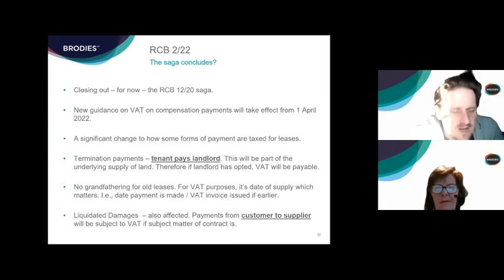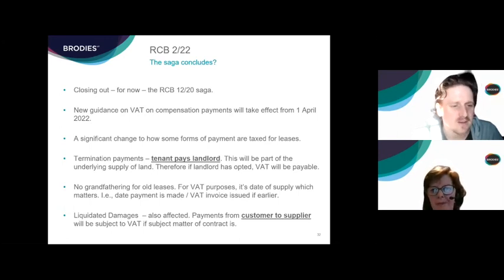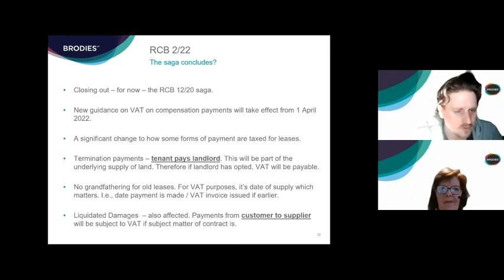First up, termination payments under leases. This is the major one. This is where a tenant pays a landlord to terminate the lease. In the old world, if that payment was accounted for in the terms of the lease, it was treated as outside of scope. It's only if you had to exercise a break option outside of the lease, and it was a negotiated option that you were paying for, that would apply. Now, HMRC's view is that from 1st April 22, these will be part of the payment for the underlying supply of land, i.e. those termination payments will be part of the payment for the lease. And therefore, if the landlord has opted to tax and that option applies, then VAT will be payable on the termination payment. So that's an important thing to be mindful of.